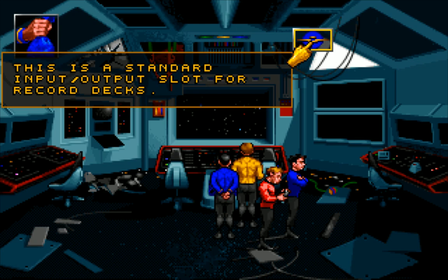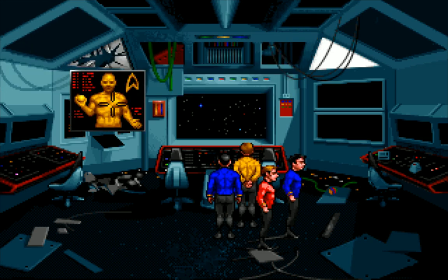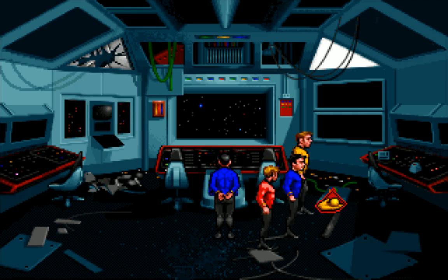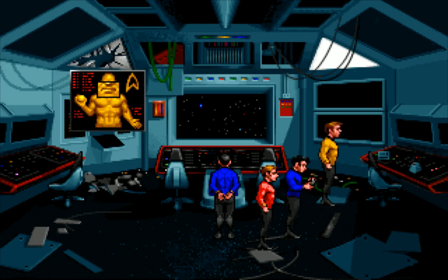This is a standard input-output slot for record decks. These are Federation standard record decks. I guess we should probably pick these up now. You take the record decks.